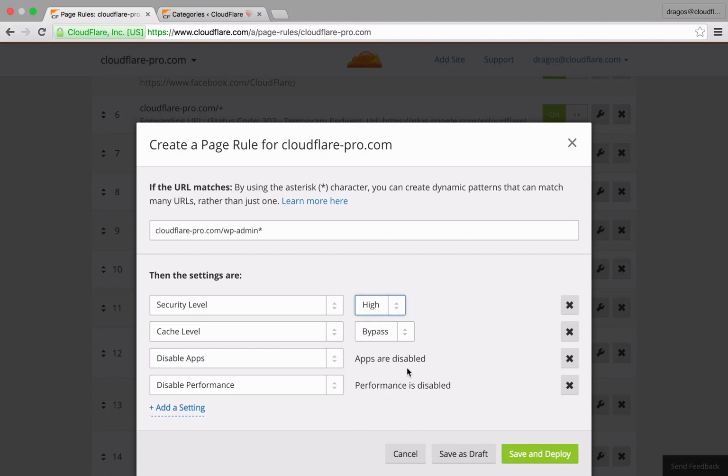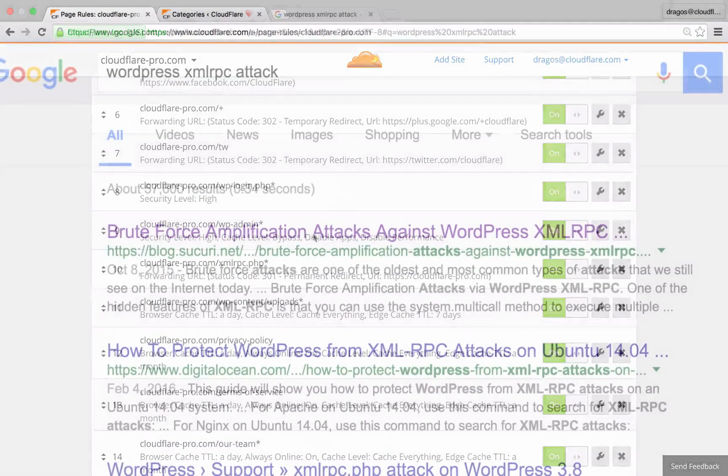To ensure smooth operations within my admin area, I've set cache level to bypass so Cloudflare will not cache any of the content within this section. I've also disabled any app and performance settings that may conflict with some of the unique functionality within this area.